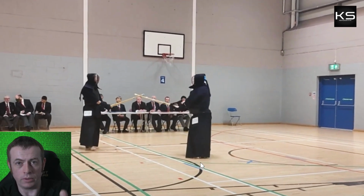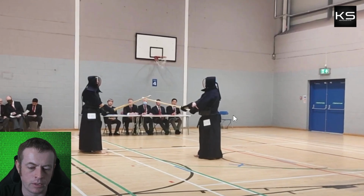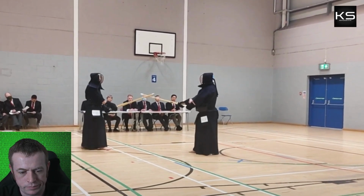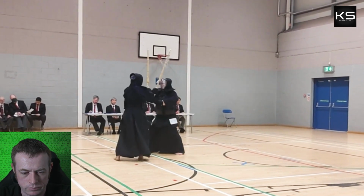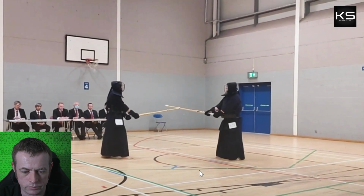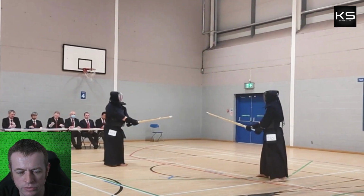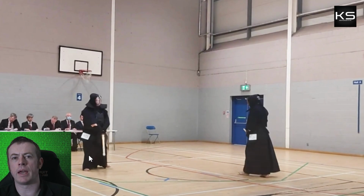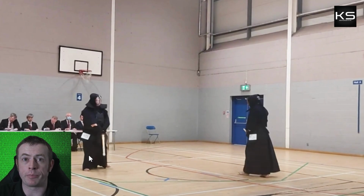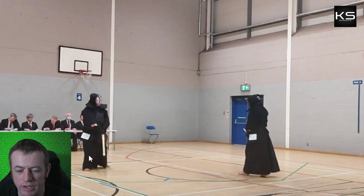Oh, what happened there? You need to kind of cut that out a little bit. Okay. But I really like the way that you are starting to apply semi using your footwork. But I'd like to see it a bit more from your shinai, and you do need that little bit more preparedness in your legs, ready to strike at the moment. You definitely need to strike, okay?